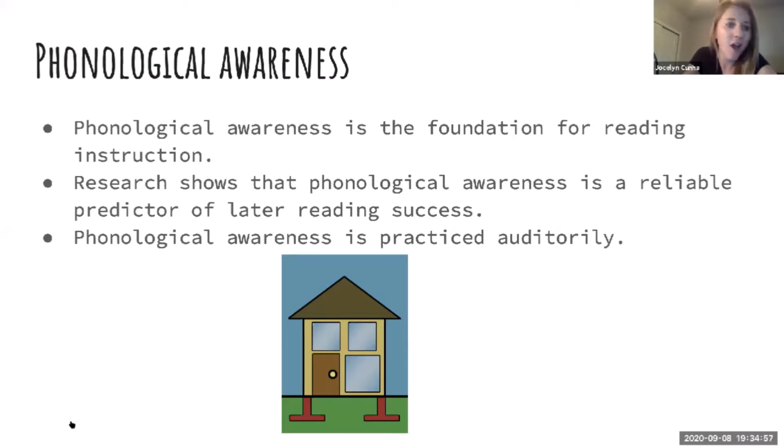And this is all done auditorily. So like you saw with the 3-year-olds and the 4-year-olds today, the activities that I did were all verbal activities, and we did not link them to print yet.